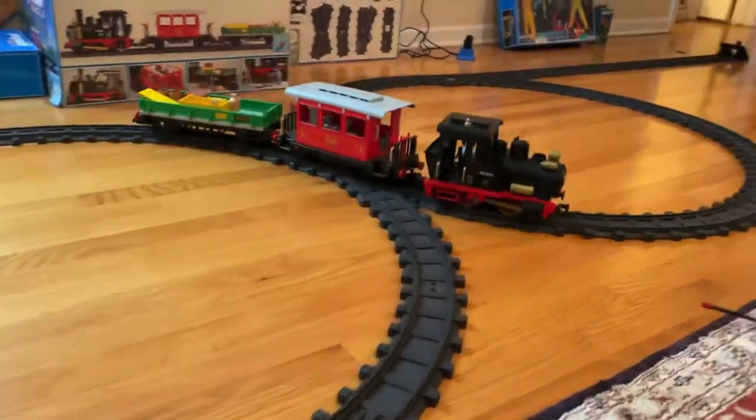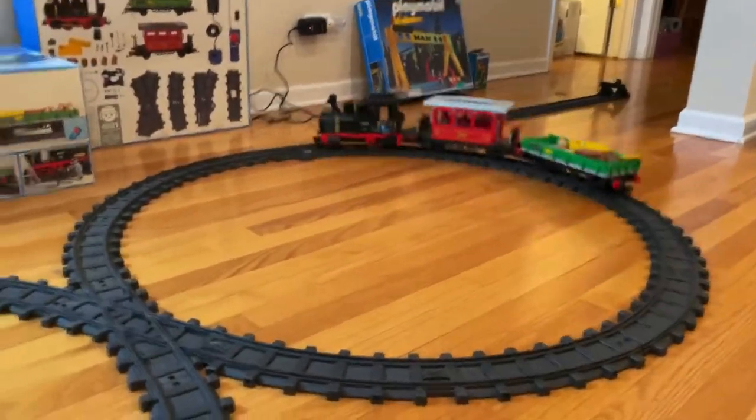Oh no, the conductor guy's gonna fall out. Look at him.